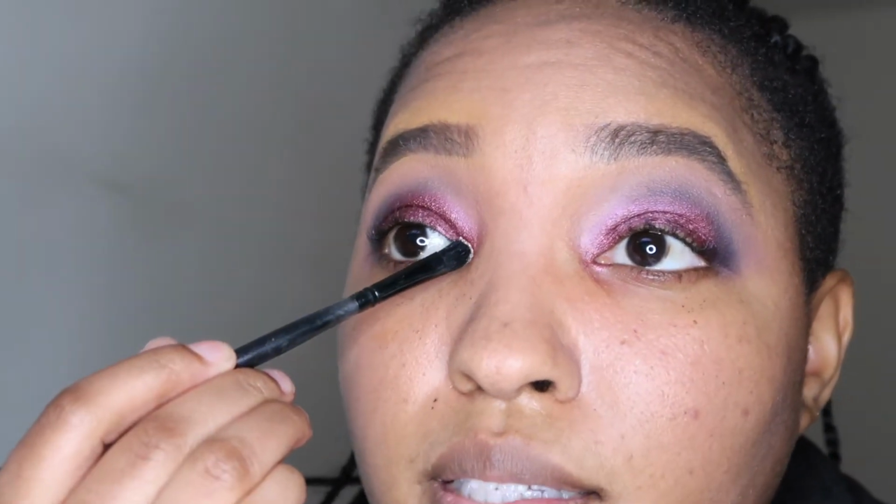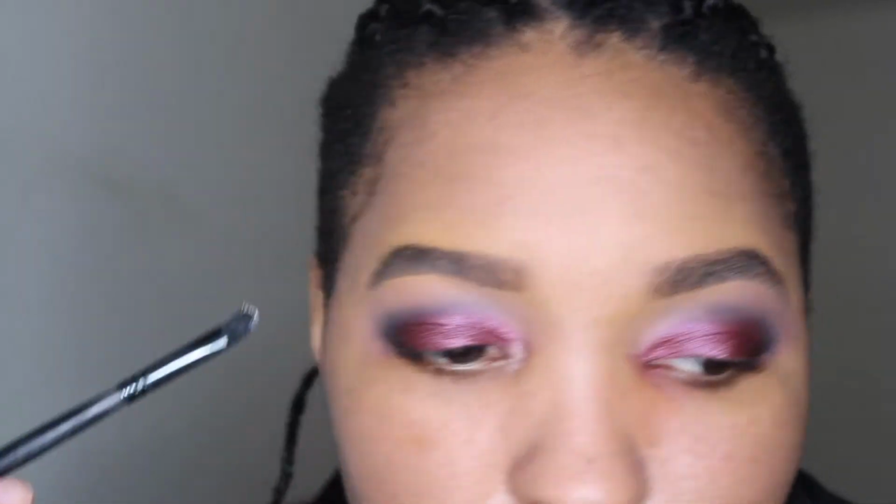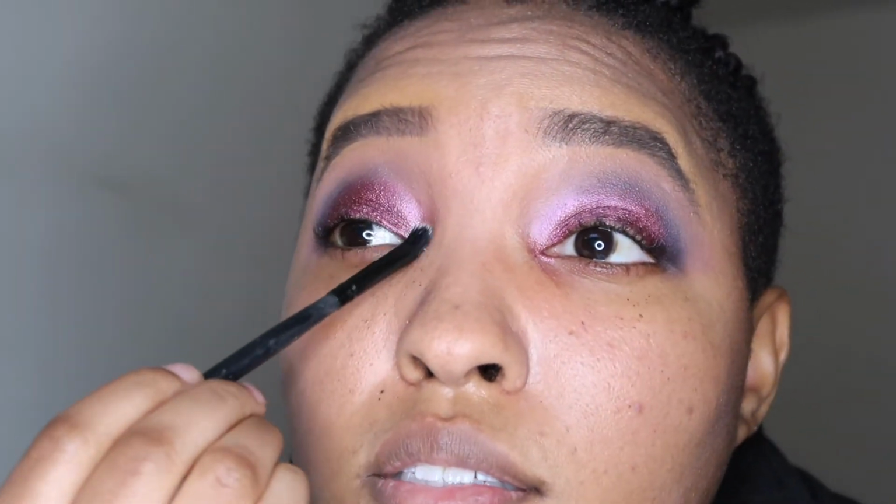I really want to use this green, but I know this green is just gonna look crazy. It already looked crazy. And I like to deposit that in the inner corner. That looks like a silver color.